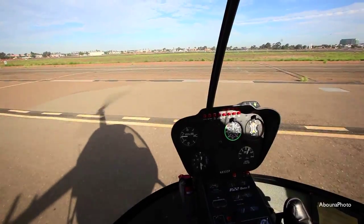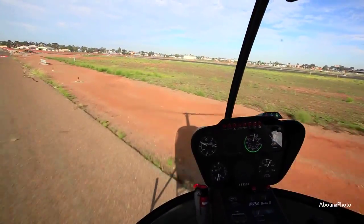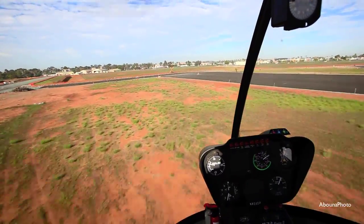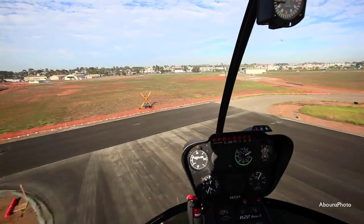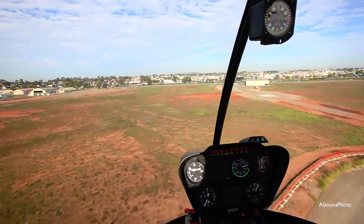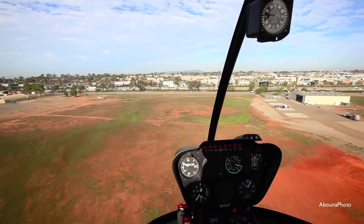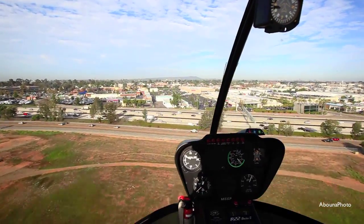The transition to flight, as is the whole flight in the Robinson R22, is very smooth and very controllable. And that makes this helicopter very ideally suited to aerial photography. We're leaving out of the Montgomery Field Airport area in San Diego. We're going to pass over a couple of freeways, and I'll point out some features for you along the way.